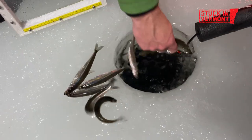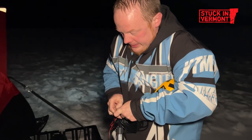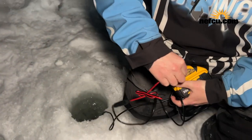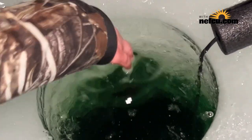There's so many fish down there right now that I can't see my lure on the graph. Yeah. You let all of our fish go. Catastrophe! It's underwater green light. Ooh, that's bright. We're drawing in the zooplankton, and then the plankton draw in the fish. What the? It just went through the ice.